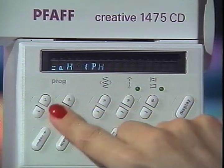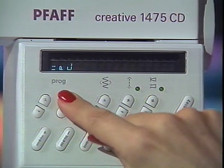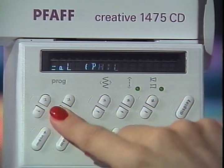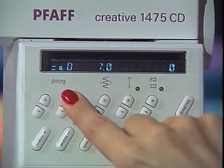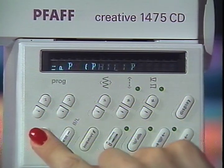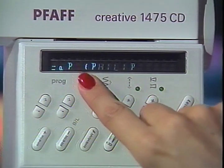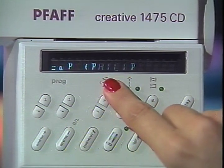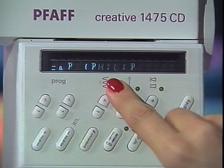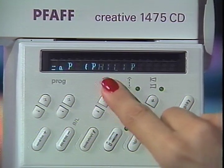H, I, L, I, P. Notice that the first letter is much bolder than the others. That's because it's uppercase. So you can see it in the display window if you've selected the correct alphabet style.